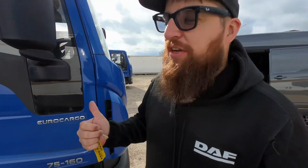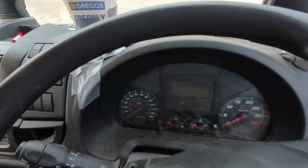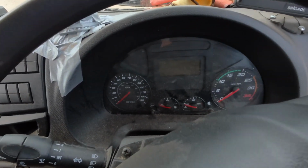Another fine mess I've got myself into this morning. It's an Iveco Eurocargo. Engine warning apparently, so I said, oh, I'll just quickly plug into it while I'm here for you. Yay. Right, so apparently it's got an engine warning on. Let's have a look.